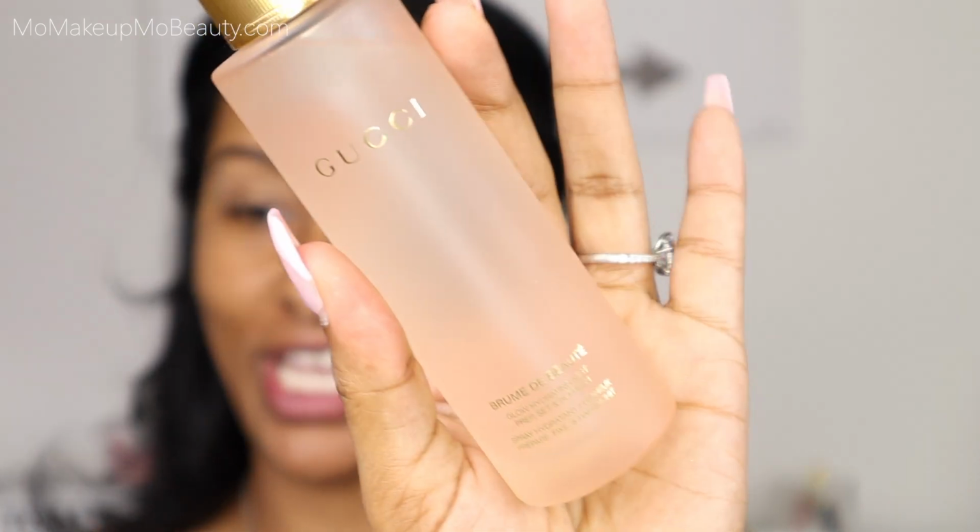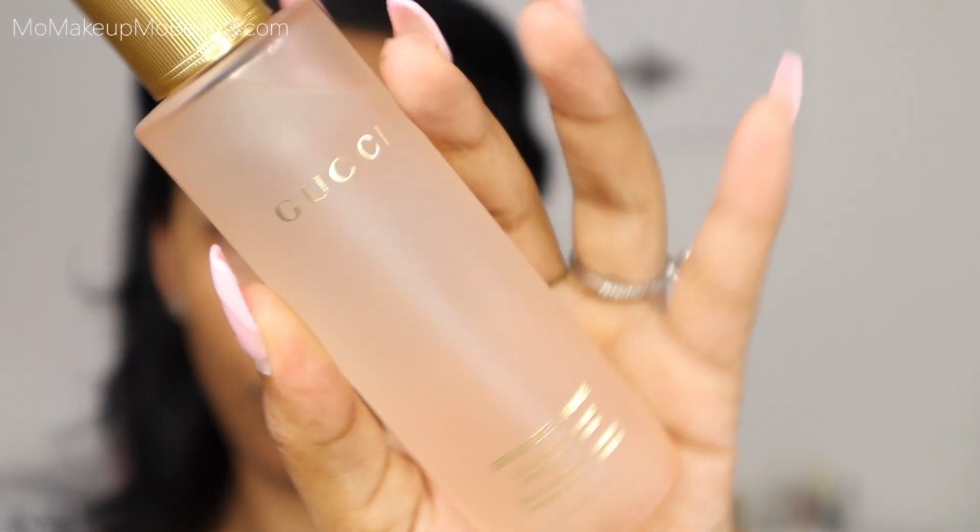So eyes are primed. What I would like to do really quick is just kind of prep my skin up a little bit before I go in with primer. So we're gonna try out the new Gucci. This is Gucci's new beauty mist. It's said to be a glowy, hydrating beauty mist to prep, set, or refresh your skin. It's formulated with soothing, protective, and setting ingredients. So I'm going to start off by kind of prepping the skin with this.